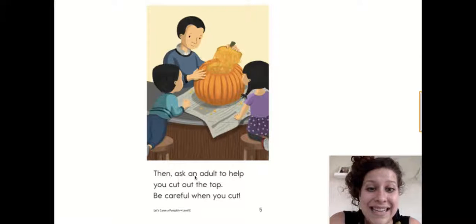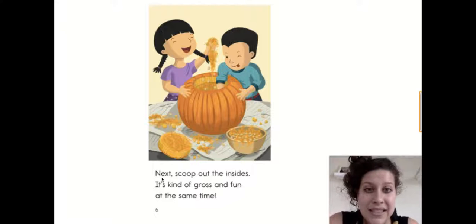Then ask an adult to help you cut out the top. Be careful when you cut. Next, scoop out the insides. It's kind of gross and fun at the same time.